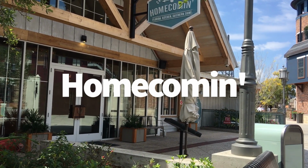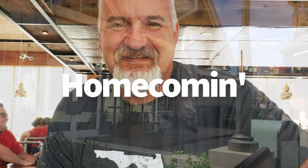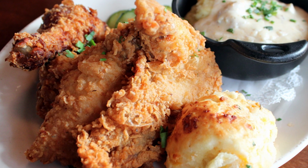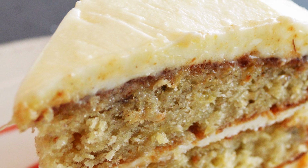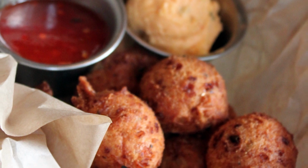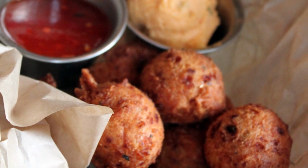Homecomin is run by Chef Art Smith, who is a celebrity chef and a Florida native. And so what you're going to have here is comfort food done really, really well. And that includes some great fried chicken, hush puppies, hummingbird cake. There's some incredible hot honey here that they do, where they mix house-made hot sauce and honey together. Oh, it's so great. Definitely lots of good eats here.